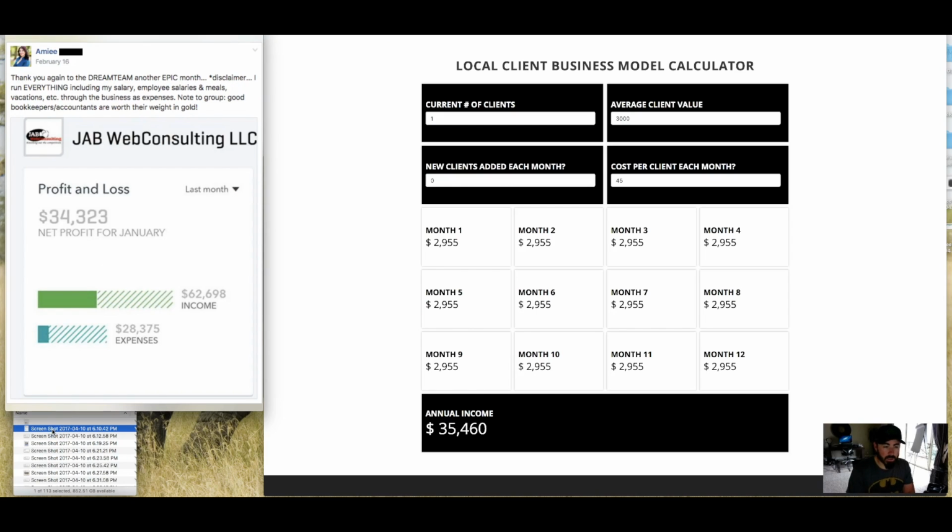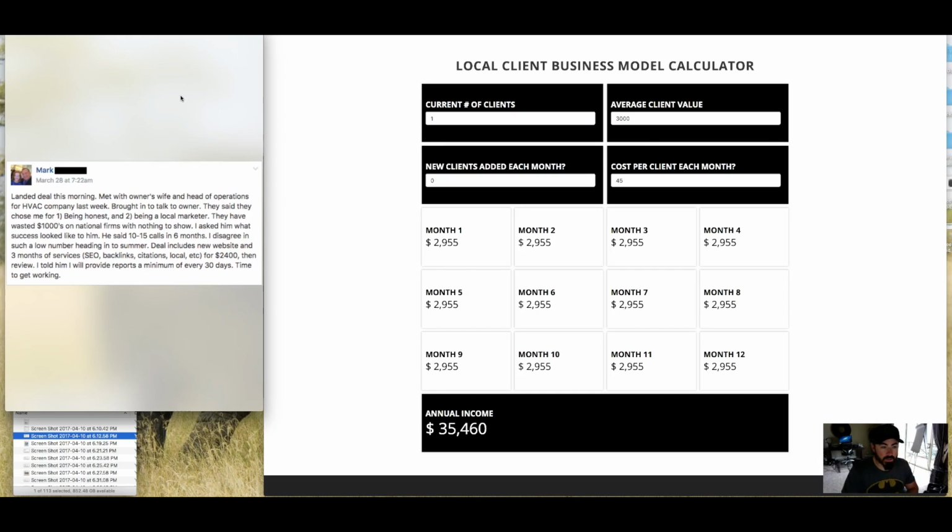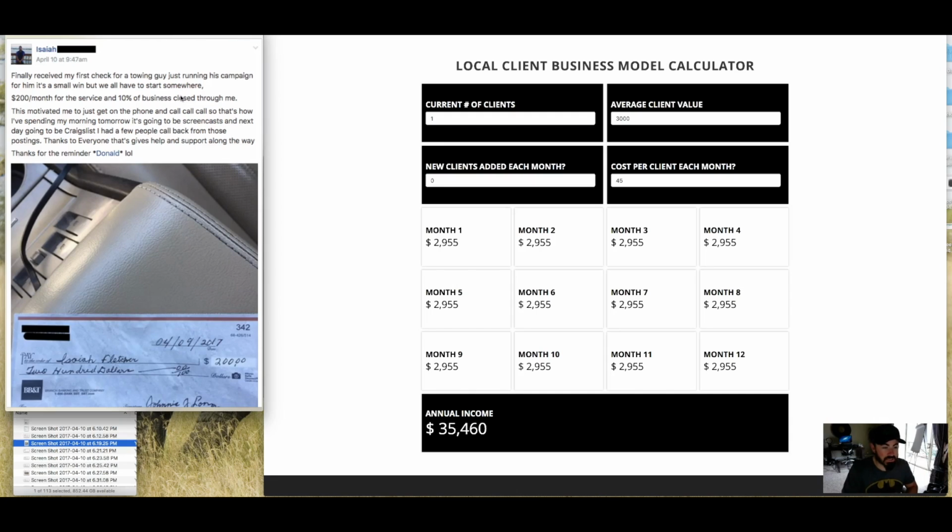And we got Amy here. She did $62,698. This is after her expenses. She netted 34. You can read about what she's talking about there. Epic month, ran everything through her business. And these go on and on. Another one right there, we're talking about an HVAC deal. He's wasted thousands of dollars on marketing. And you can just see check after check.